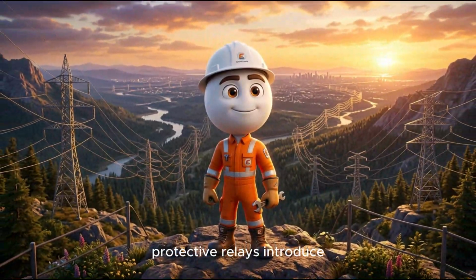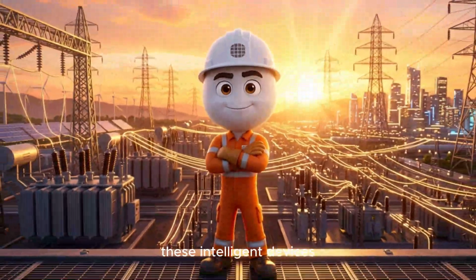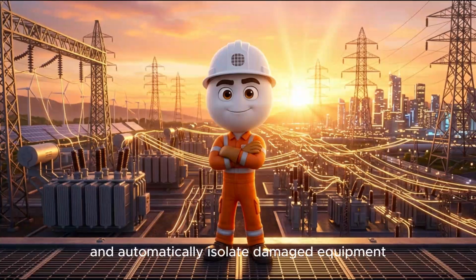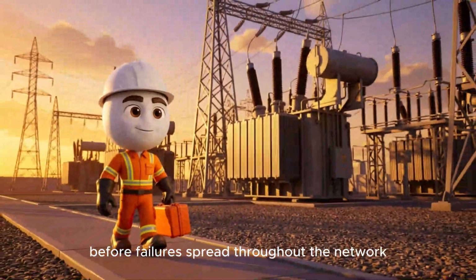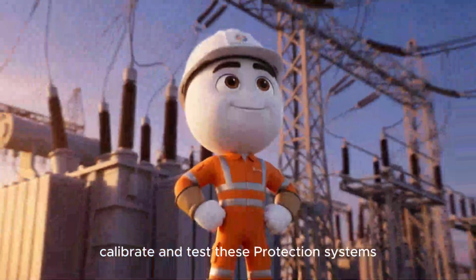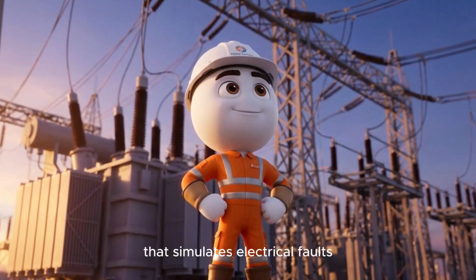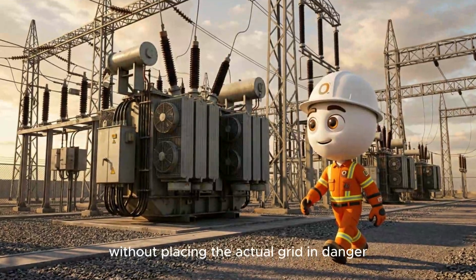Protective relays introduce another level of technical complexity. These intelligent devices constantly monitor electrical systems and automatically isolate damaged equipment before failures spread throughout the network. Electricians learn how to configure, calibrate, and test these protection systems using specialized digital equipment that simulates electrical faults without placing the actual grid in danger.